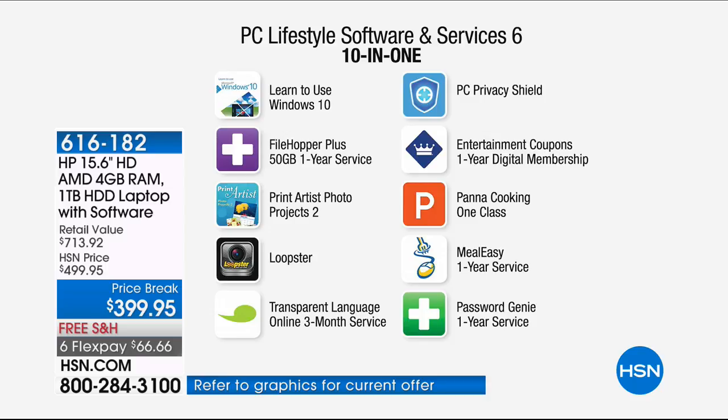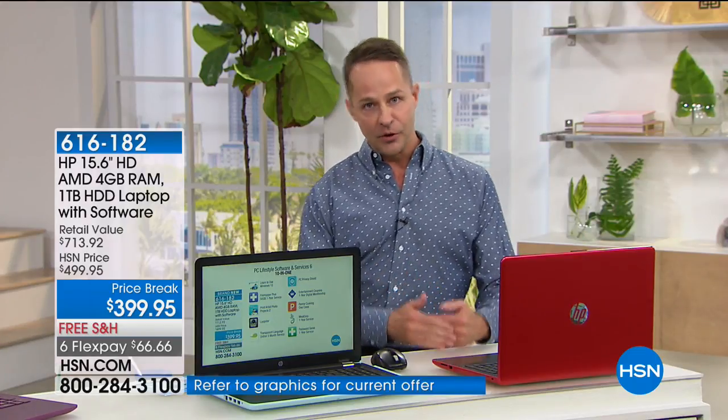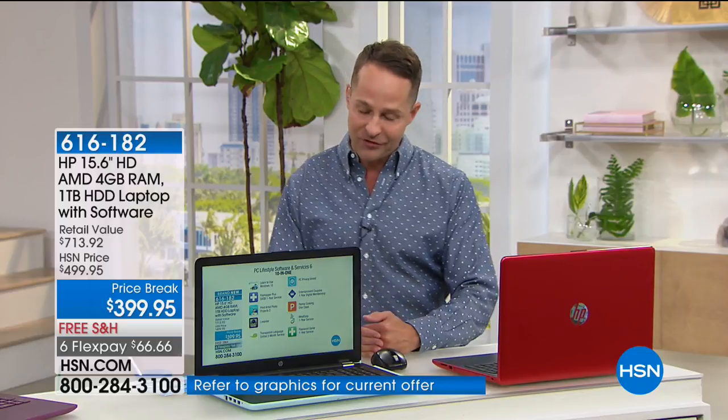Loopster, which is great for editing photos and video. Transparent Language Service. PC Privacy Shield is designed to work specifically with our Viper Advanced Antivirus, which we're gonna tell you about in a minute. Entertainment Coupons, that's great. It's a digital entertainment book. Panda Cooking Class, Meal Easy, and Password Genie. So you see there's a lot of things in there designed, and we've heard a lot about this lately in the news, about keeping your computer safe, keeping your password safe, keeping your personal information safe.